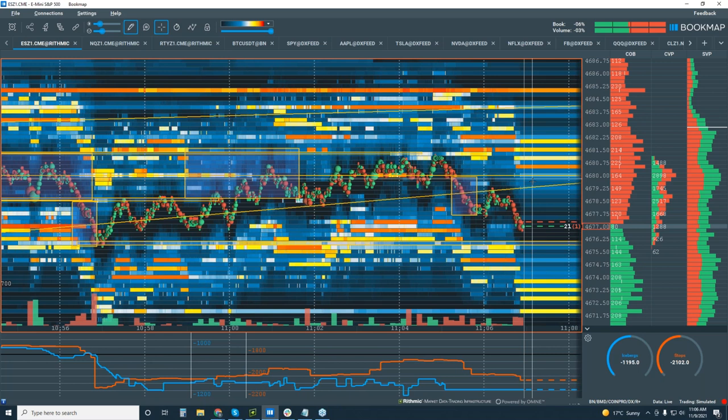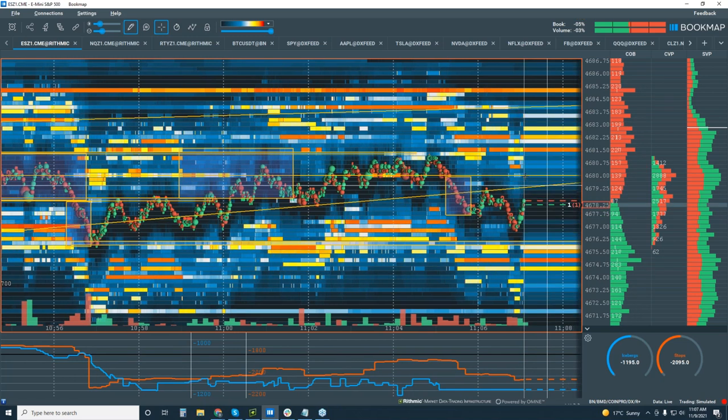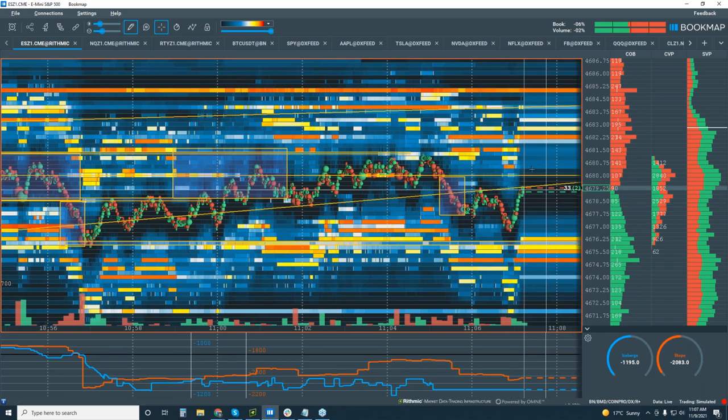All right, so anyway, that context is what we're talking about here. So we got the sellers down to 77. They didn't come down to 76. Now, trade management is a whole other ball game in here, right? So that's up to you.